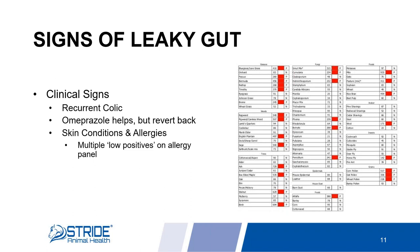If you were to look at each of those red spots, you'd see that the majority of them are in the 100, 200, 300 range. So we call those low positives on that allergy panel. Now, I have people that will call and say, I had my horse tested, we had the allergy panel done, and my horse is allergic to alfalfa, to orchard grass, to Bermuda grass, to beet pulp, to rice bran, to corn, to oats, to barley, and the list goes on.